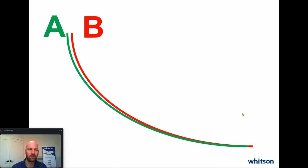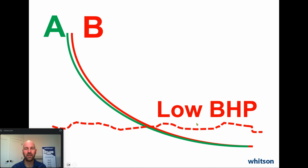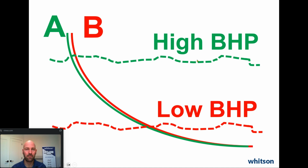So what about the flowing pressure? Our competitor has been operating at a very low bottom hole flowing pressure, while our well has been operating at a very high bottom hole flowing pressure. What does that mean?